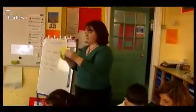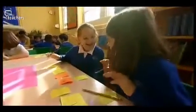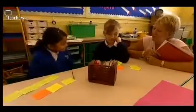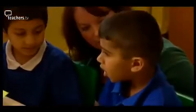Once the children have written down or sketched the things that make them happy, I'm going to ask them to talk to a partner and say exactly why that thing makes them happy. For example, if it's going to birthday parties, they need to explain to their partner why that would make them happy. I was interested in that one. Trips. What kind of trips?